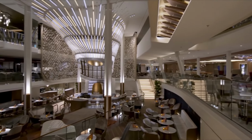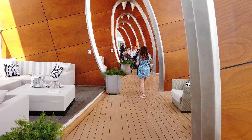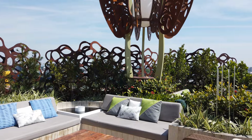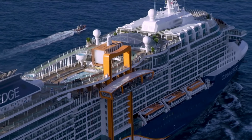Now, depending on what you like and don't like, the design inside the ship is very different. So they partnered with a designer called Kelly Hoppen, who's a very well-known British designer, to really create some of the spaces. The look and feel of the public areas is very contemporary, it's very modern, it's very different to how Celebrity was. It's also, I think, quite different to the other cruise lines. So the look and feel is quite modern, it's quite contemporary. So depending on your design aesthetic and what you like in a cruise ship, this may be either a good thing or a bad thing.